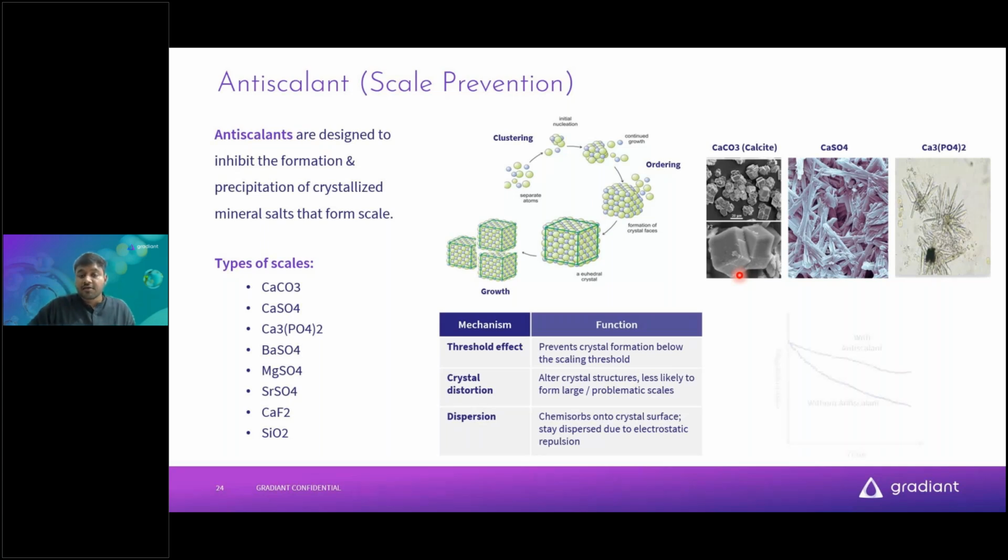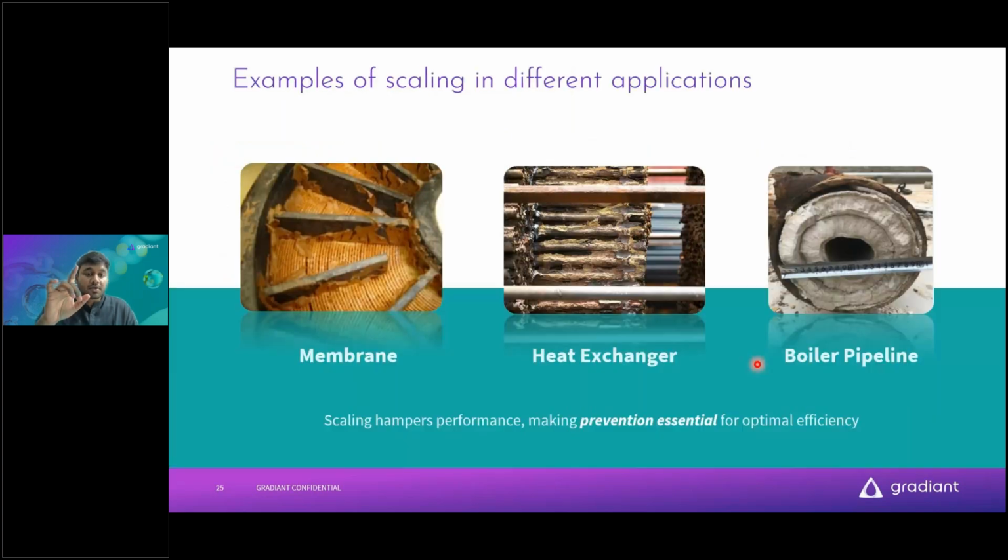So the objective is with antiscalant, the membrane flux, the permeate flow is maintained, and without antiscalant, of course, the membrane performance declines with time. Scaling is not just in membranes, it's in membranes and other key applications where temperature is involved, like heat exchangers, boiler pipelines, which creates heavy performance hampering. So prevention is essential for a scaling treatment.